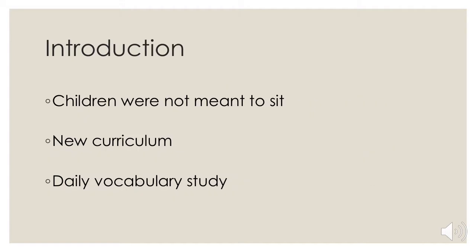Anyone who has been in a second grade classroom knows that children were not meant to sit still all day long. Recess and PE are not sufficient movement breaks to keep the kids going. In my district, there is a new curriculum used for reading called Journeys. I believe it is a great curriculum, and it gives students age-appropriate texts with which they can interact often. One important piece of this new curriculum is daily vocabulary study.